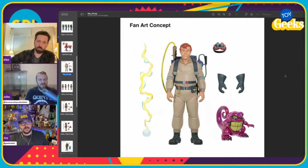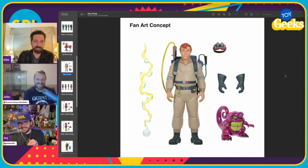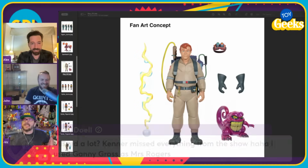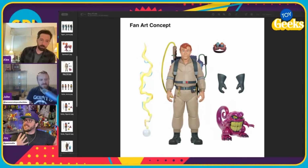Yeah, for sure. And some of the accessories that got scrapped for time that I would have included, definitely a Tobin's Spirit Guide, and the pocket digital Tobin's Spirit Guide. Yeah, Kenner missed a lot. Kenner missed everything from the show. Like I said, I think that's the only one that came close. I'm looking at my shelf now of Kenner stuff. But Ecto 2, you had Ecto 2, Ecto 1, the Firehouse, the first series figures.